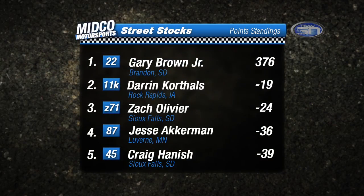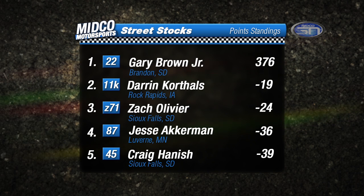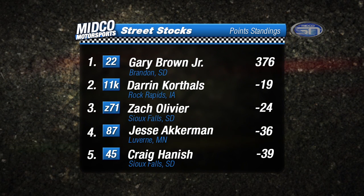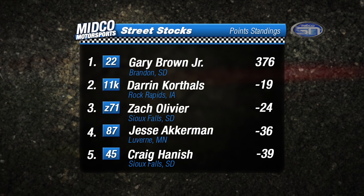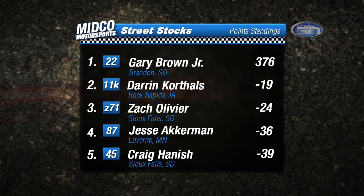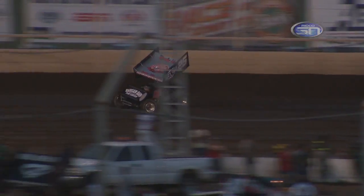That gives Brown 3 victories on the year, and his cushion is now a little bit more comfortable in the standings. Junior up 19 points on defending track champ Darren Cordles. Meanwhile, Zach Oliver still enjoying a strong first year in this division. He's 3rd overall. Let's go to the 25-lap main event for the 410 Outlaw Sprints.